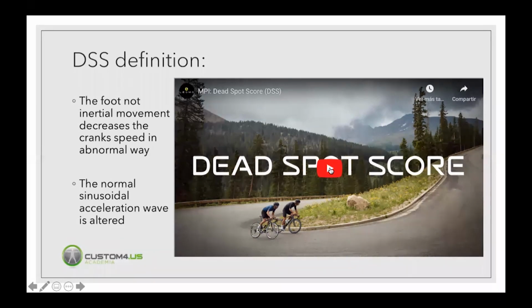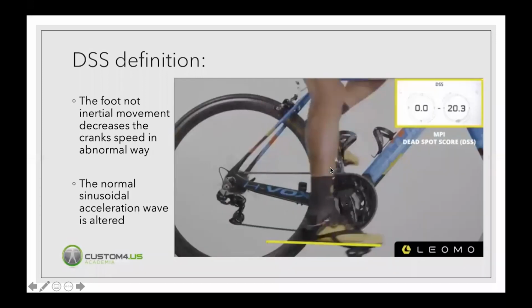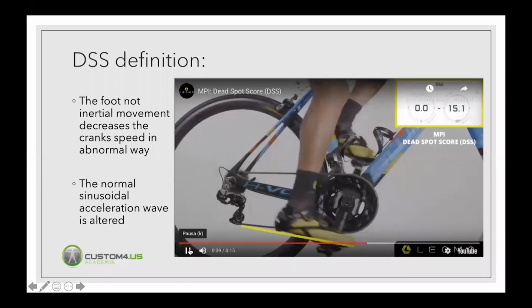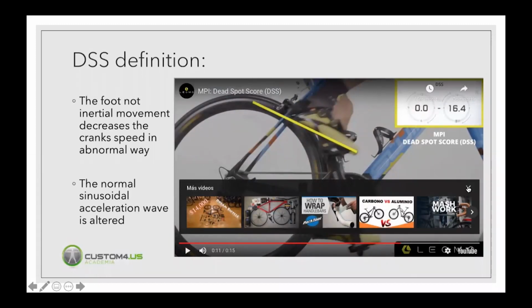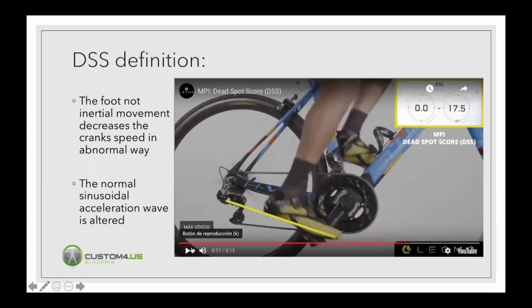At the end, from a more physical point of view, we are talking about the normal sinusoidal acceleration wave being altered. In the video, which is on the LEOMO website, you can see that when the rider stays in these two points, the upper one and the bottom one, this kind of phenomenon appears, a kind of stopping. Why is this stopping?